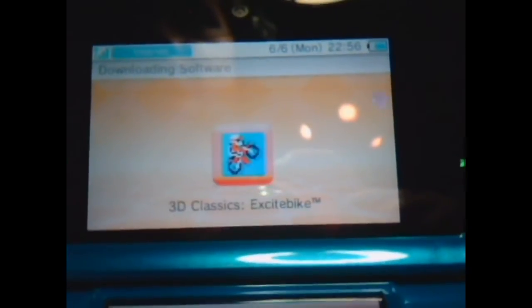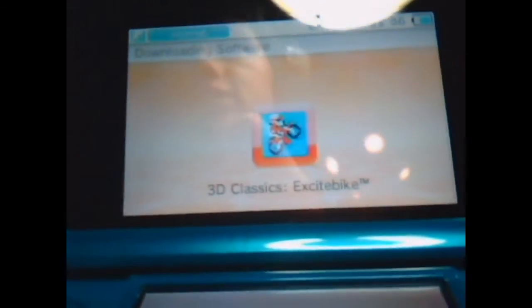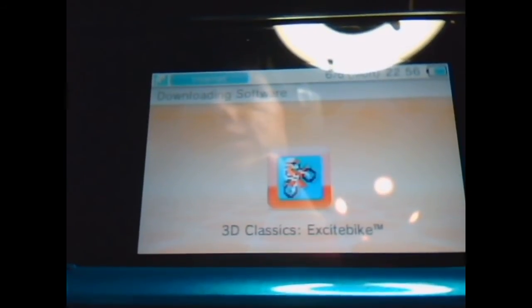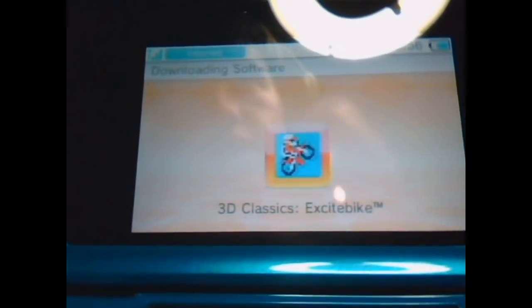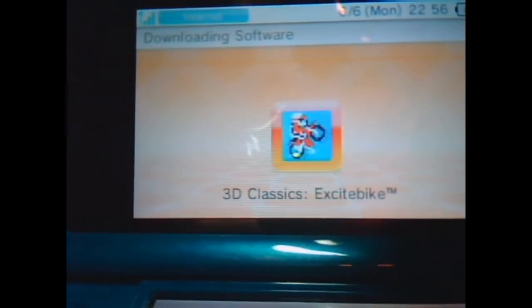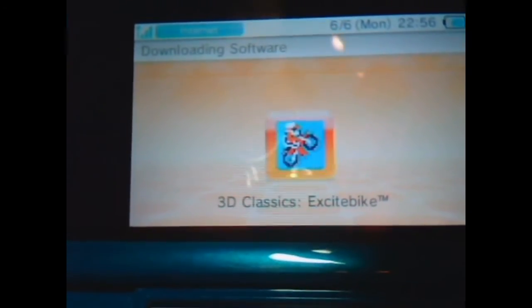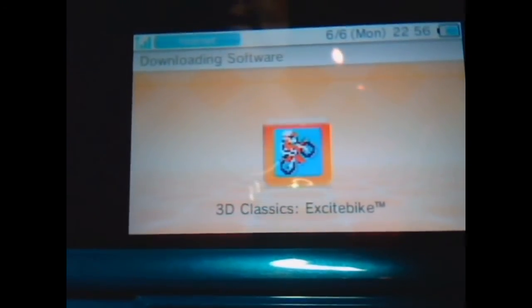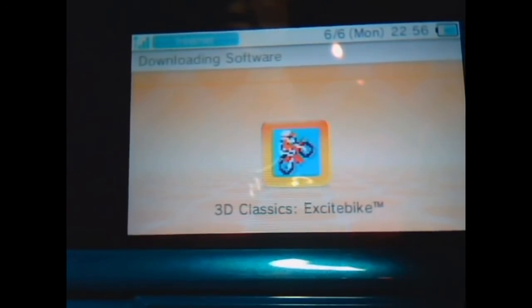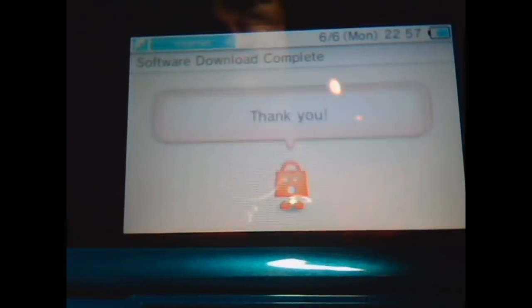Let's go see the SD card for some reason. I don't know why it's downloading this to the SD card, but I'm sure it's going to show up on my... It's got like a clothes hanger and it's just dropping all these beads in. It's better than having Toad do mindless slave work. Oh, it's Toad. What do you expect? And that's done. Thank you.